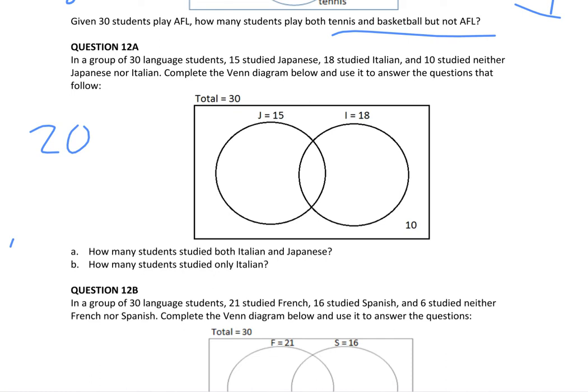and 15 did Japanese, and 18 did Italian. So I think that says to me that quite a lot of students did both of them. These are very funny numbers. So for example, again, I'm just assuming here, I was going to say if it was 10 in the middle, and then 5 and then 8, but that ends up getting 5 and 8 is 13 plus 10 is 23. It's only slightly too big.